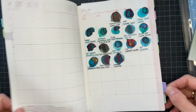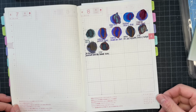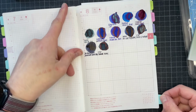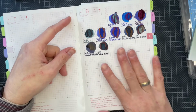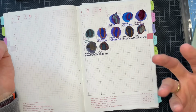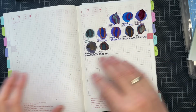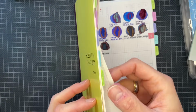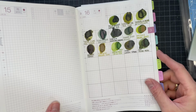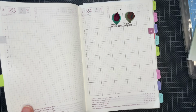Like here. Well, this one is already used. Maybe I can show you this one. So I already put the grids everywhere, so it's really easy for me to add more. And I am not having the expectations at myself that every ink that comes into my house needs to go in here, but it is an awesome way to look at all of the different greens, all of the different yellow greens, all of these in one go.